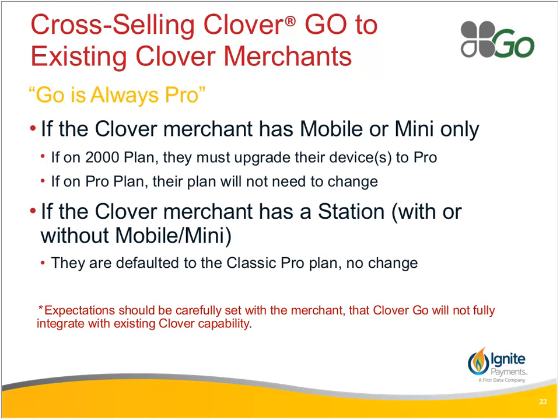Okay. If they're already on the Pro plan, nothing changes. All right. If they're on mobile, mini, or Station, for that matter, when they add Go, they don't need to do anything. It's perfectly fine. And there is no additional fee that gets billed to the Go users for it to be on Pro. All right. I've had that question come up quite a bit. Asking, you know, okay, so it's on Pro, there's no choice. Does that mean the merchant gets that same monthly Clover service fee like they do on Station or mobile and mini when they upgrade? The answer is no. Right? They're on Pro, and there's no additional Clover fee involved there.